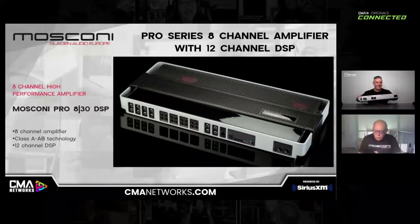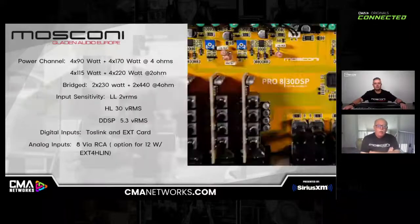All right, so as Ben said, there's been a recent addition to the Pro lineup. We have a relatively brand new 8-channel Pro amplifier that has a built-in 8 to 12 DSP processor. This is Class AB technology in every respect. It has basically an 8 to 12 built into it. And yes, you can bridge channels of this amplifier. It is a lifesaver for an awful lot of people because of the amount of power this thing can produce and its flexibility.